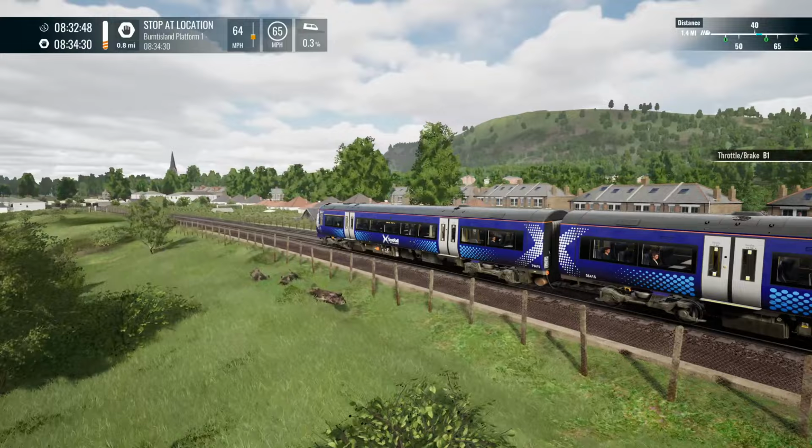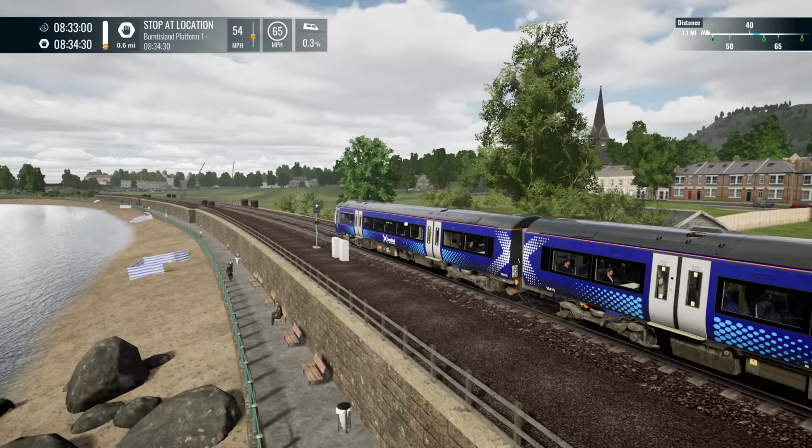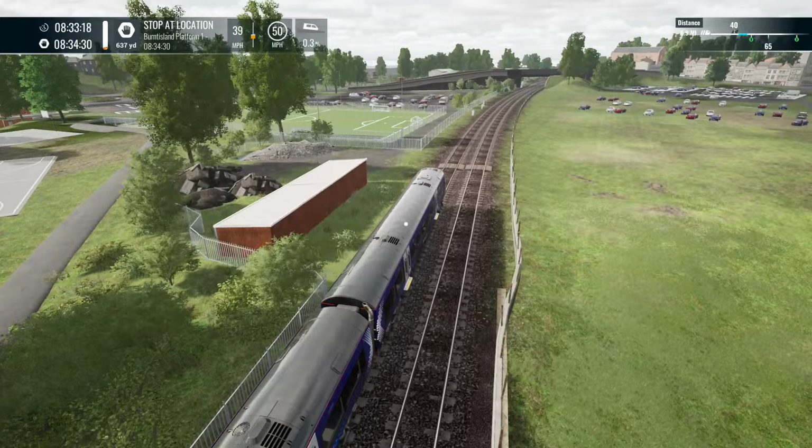We'll start slowing because we're coming into Burntisland. Got a bit of beach scenery coming on here, people walking along the promenade. That's quite nice. Those textures look quite flat, but fine. Random logs which look a bit weird, but yeah, it could do with a bit of polishing in places.